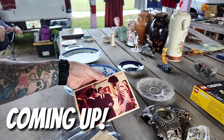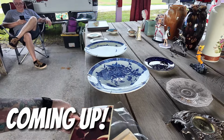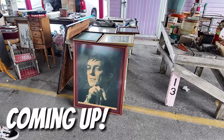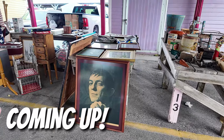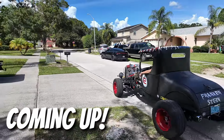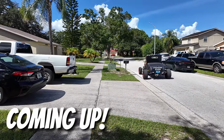Hey, these are like original photographs of Hugh Hefner and everything. I don't know what that would be worth. That thing's cool. Did you see that? I did see it. Yeah, you looked at it. It catches your eye because you walk by it and it stares at you. There goes Frankenstein. Look at that thing, man.